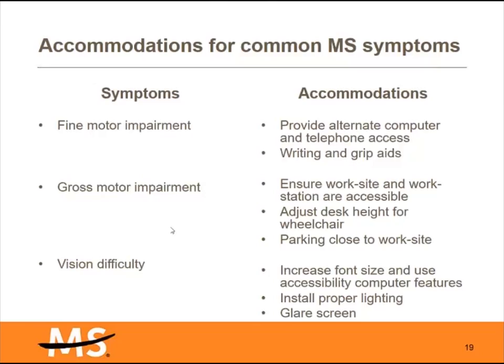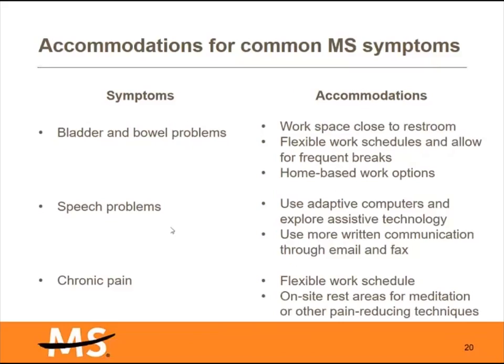The vision difficulties, again, here's where I think there's so many more built-in accessibility features just to increase the font size. Looking at the lighting, I know fluorescent lighting can be really straining to people's eyes, whether you have MS or not. But especially people with MS, oftentimes we encourage them to have a desk lamp or to look at more task lighting, just on their desk. Bowel and bladder problems, this could be urgency, this could be frequency, just making sure that the workspace is close to the restroom, flexible schedules, home-based, again, these are all, I think, practical things.